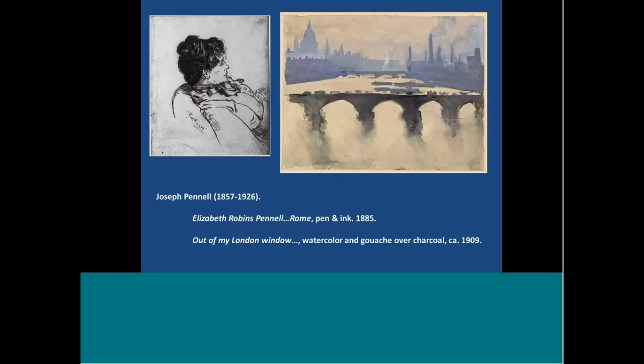This is an early portrait drawing by Pennell of his wife in Rome in 1885. The Pennells liked to live in high-rise apartments with sweeping views where Pennell could make drawings like the delicate watercolor you see here called Out of My London Window.